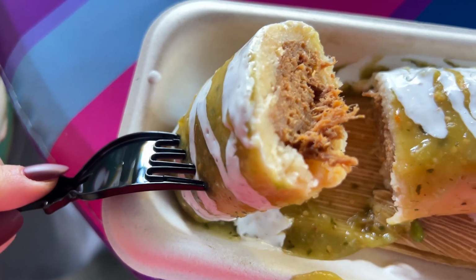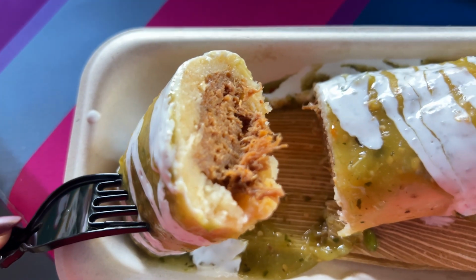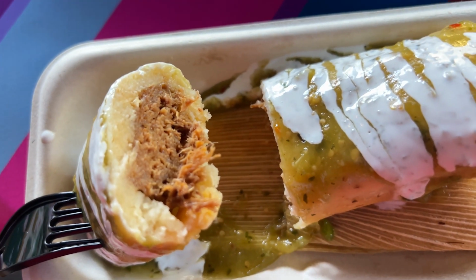Now, I had very amazing tamales this week. I haven't had a tamale in like over a year probably. This has a lot to live up to. It looks like a good ratio of masa to meat. Nice shredded beef. Wait, don't say anything. Let me get a bite before you skew my judgment.